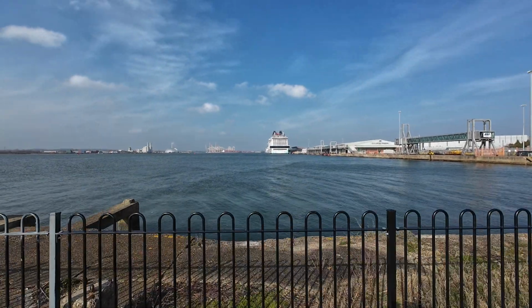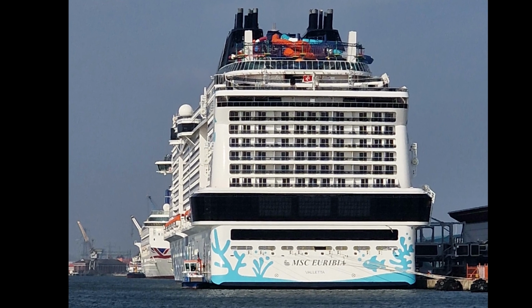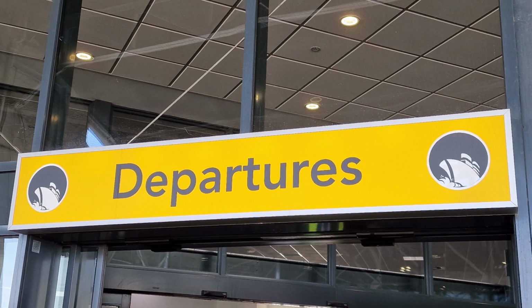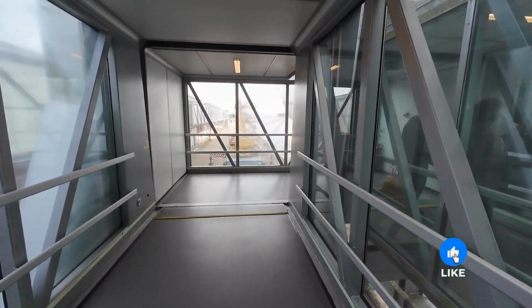We started our day at Mayflower Park, where we could see the Aurora tucked behind MSC Euribia. We caught an Uber to the Mayflower cruise terminal, checked in our bags, checked ourselves in, and after a short wait, got to board the ship.